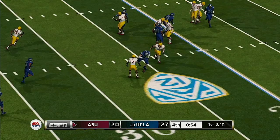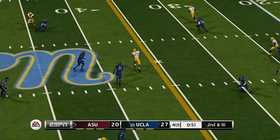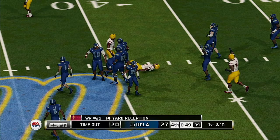Throws, and it's incomplete. From their own 25-yard line, second down. The quarterback in the gun with five receivers. Gets it out to the wideout, and he's got the first. And he's taken down around the 39-yard line.